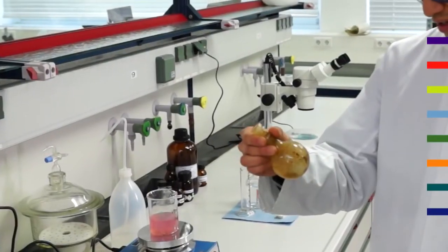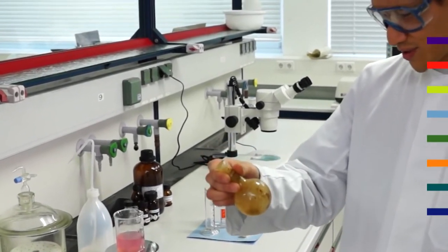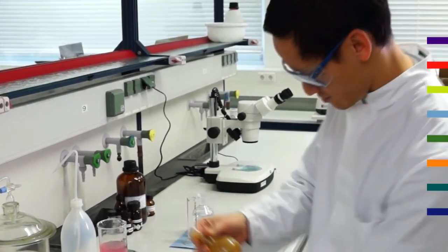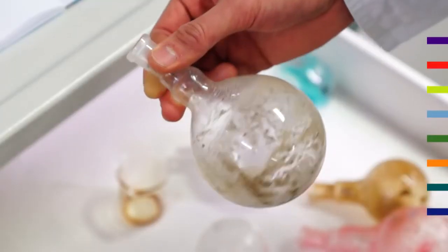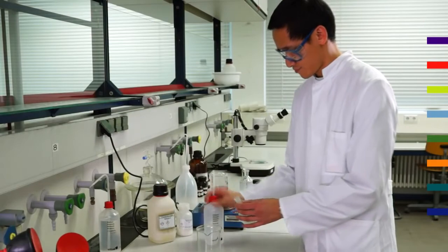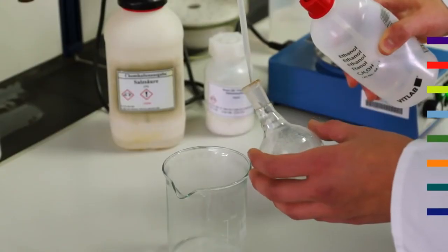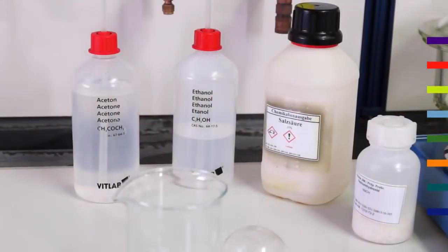Actually, I was going to do a really exciting reaction in an hour's time, but the flask is totally dirty and cloudy. It is better to clean all glassware immediately after use with solvents of low toxicity, such as acetone or ethanol. In this way, residues don't dry up and will be easier to remove. Residue that is difficult to dissolve can be removed using bases or acids.